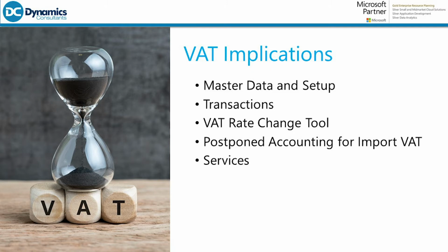The facility is available to all businesses, but there are some businesses which must use postponed VAT. So if you fall into any of these categories, if you decide you want to use postponed VAT or you must use it, then please do contact us, and we will be able to advise you on the actual setup to be used for VAT.